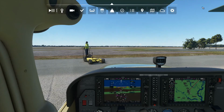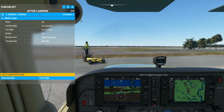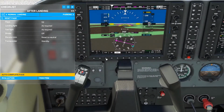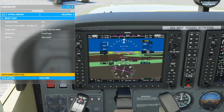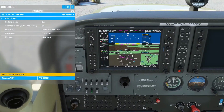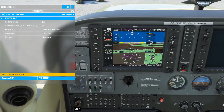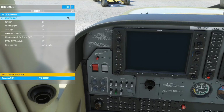Alrighty, let's get out our checklist here. Let's see. After landing, flaps are up. Leaving the taxiway, transponder to standby. Let's put on standby right now. Parking brake set. Avionics 1 and 2 off. Engine idle. Magnetos, I'm not going to do that. We're just going to do the electrical coming off first. Power back. Done. That's how you do it.